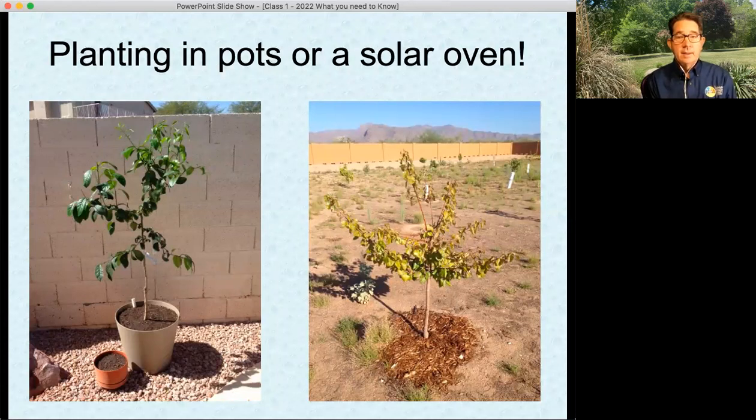And then in a solar oven on the right, most of those trees didn't make it. You can see the tree wraps around the trees in the background. What I would have done with this particular property is I would have covered the entirety of what you're looking at with 12 inches of woody mulch. And you can get that much woody mulch at a company website called chipdrop.com.